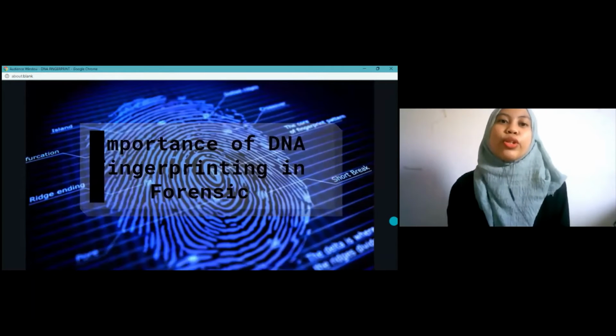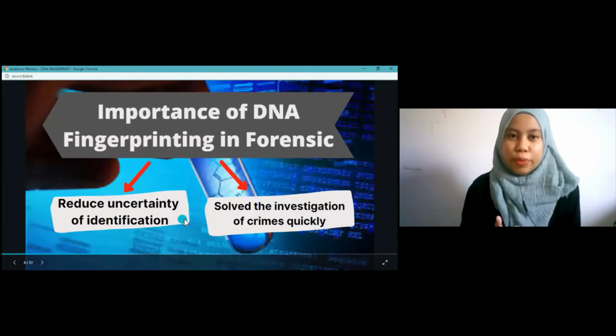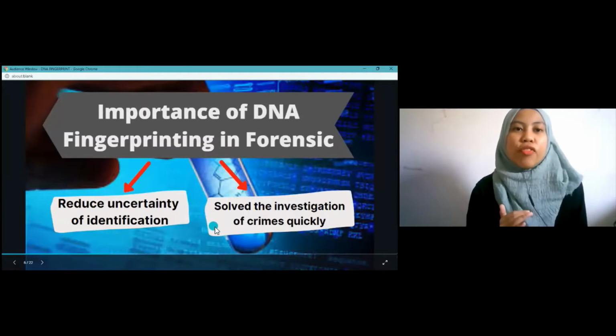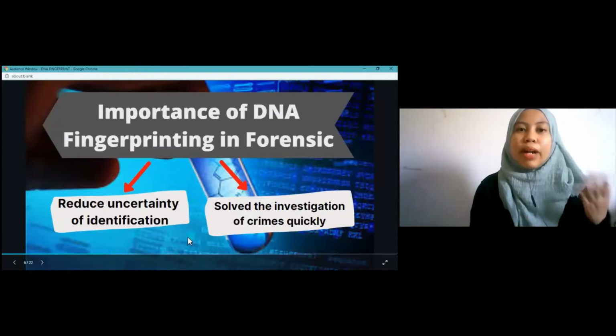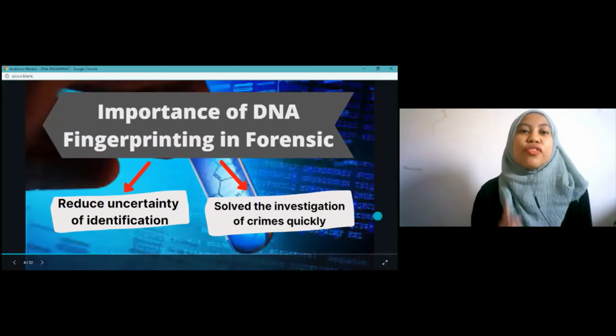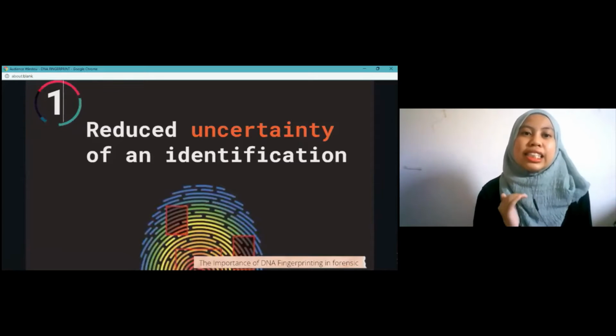So my presentation will go through the two importance of DNA fingerprinting. Firstly, I will explain the uniqueness of our fingerprint that helps in crime investigation, which can reduce the uncertainty of an identification. Then my partner will explain how advanced technology will solve the investigation of crime quickly. Moving on to the first importance of DNA fingerprinting. Firstly, it will reduce uncertainty of an identification.